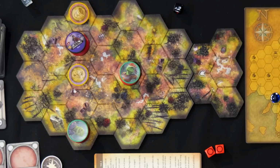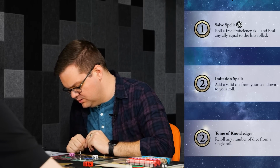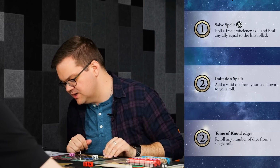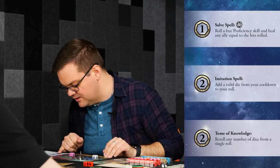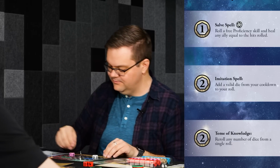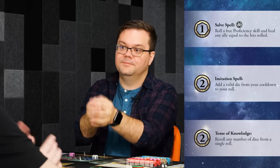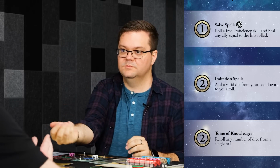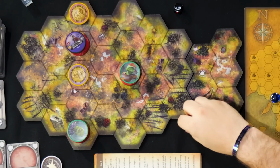What are your options for 2 tenacity? So I can add a valid die from your cooldown to your roll, which I don't have, or I can roll a free proficiency skill and heal target ally equal to hits rolled, or I can re-roll any number of dice from a single roll. So I can do that now? Yep. The thing about class abilities is you can trigger as many as you want to on your turn. The only thing you can't do is trigger the same ability twice on a turn. Okay. Much better. There we go.